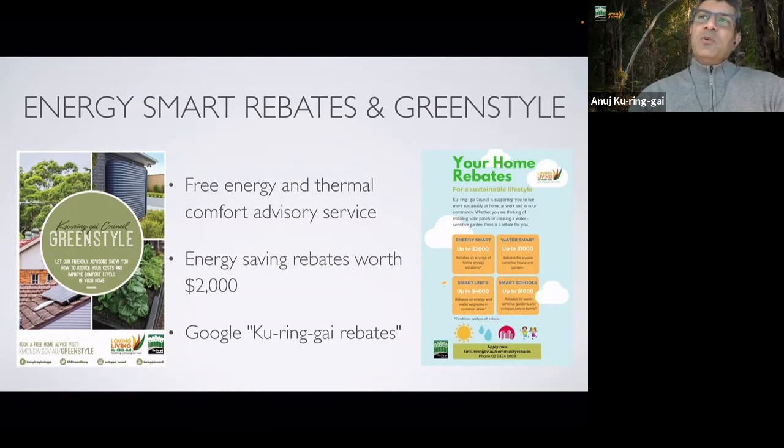And we support all those actions through rebates. So with the Energy Smart rebates, you can claim up to about $2,250 depending on what you have in the house. They're $500 each for solar PV or battery storage. There's another $500 you can claim towards insulation, even if it's just topping up your insulation. There is another $500 towards installation of a heat pump or a solar hot water system when it's replacing a storage system, and $500 towards window retrofits.